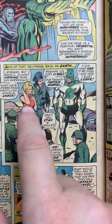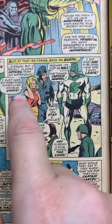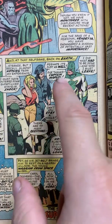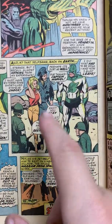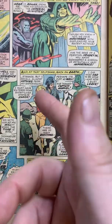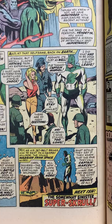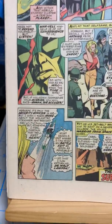So here is a. Strange, but I recall nothing. I must have entered some short-lived sleep. I think this is just as well. This is the beginning. In the Ms. Marvel comic, she had amnesia, but this is 1968 and that comic came out in 1977. Can you stay? There are so many questions. No, I've already stayed too long.